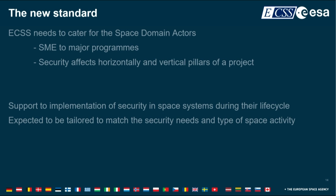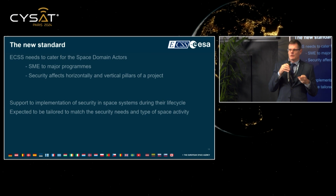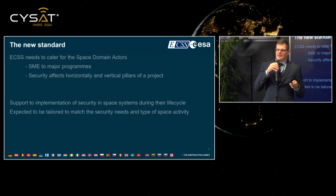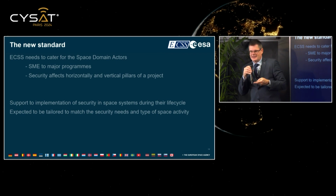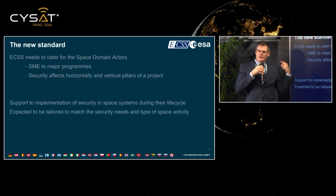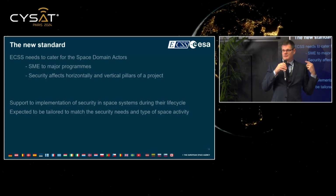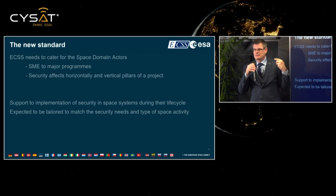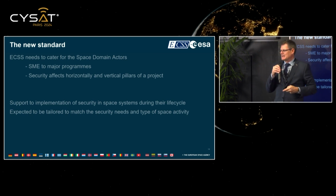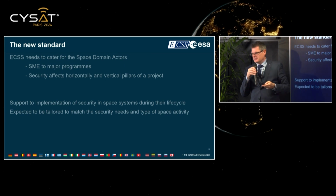So ECSS has to support small to large mega projects. So we're trying to build a one-size-fits-all set of standards. So it's not going to fit every project. It needs to be tailored for every project. And that's an important thing to think about. So don't be frightened. The document itself is quite short. It's 50-something pages, I think. So it's got about 30, 40 pages of content because we've got all the preamble. And it is a one-size-fits-all.